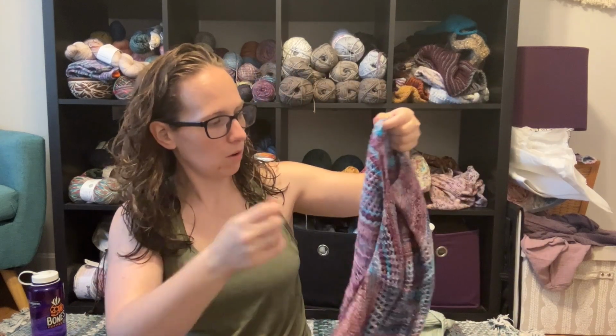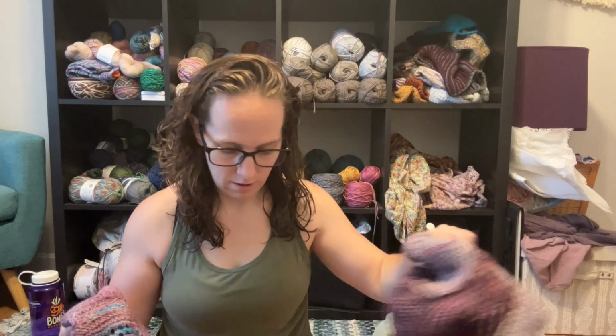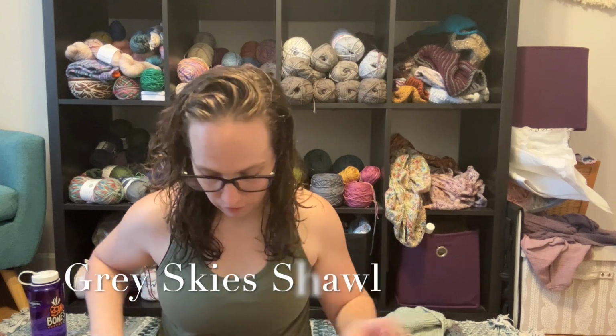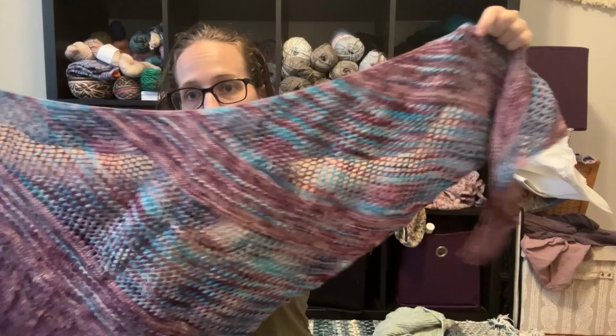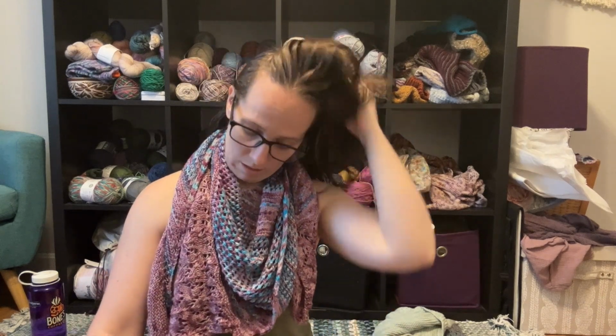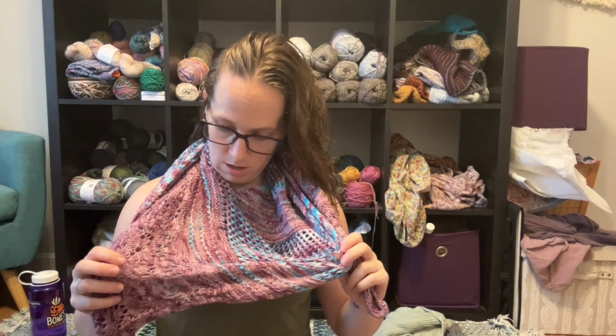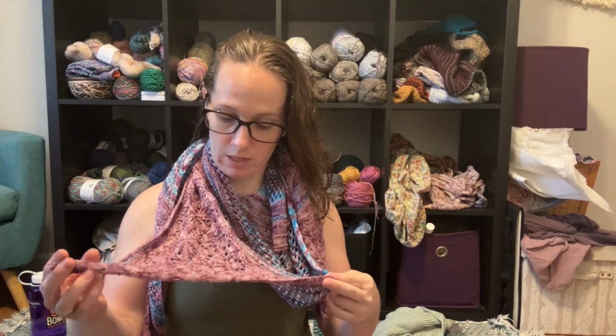Okay. I think we're also gonna get rid of this one because I don't ever reach for it to wear it. I don't even know what pattern this is, but I know that this is Knits for Comfort. It's out of these two very pretty colors. I don't know why I don't ever reach for this one. I just don't. It's pretty. I like it, but I think I'm gonna get rid of it. I feel like someone else might enjoy having this in their home, in their wardrobe.